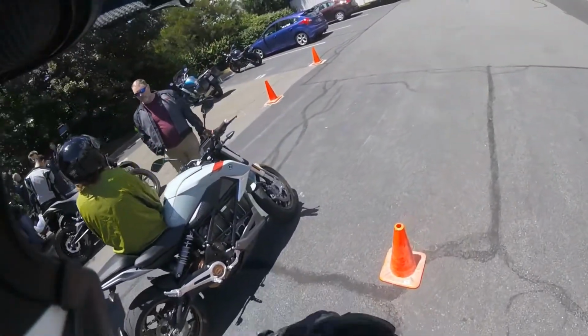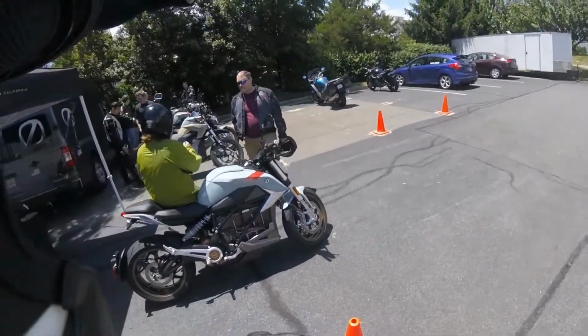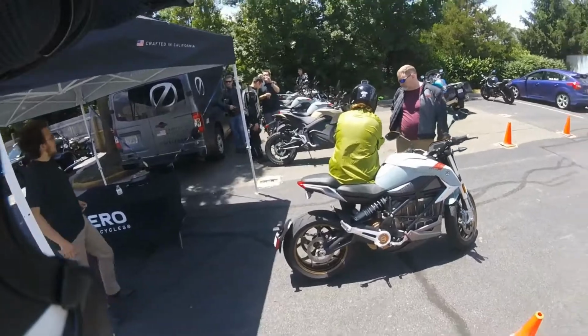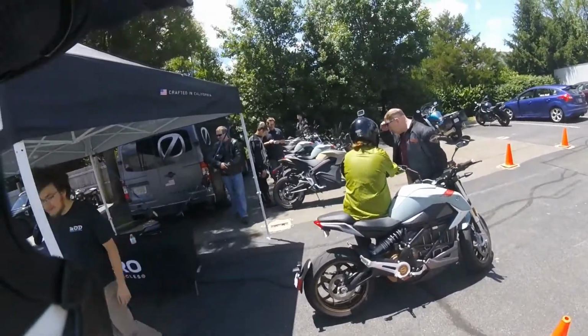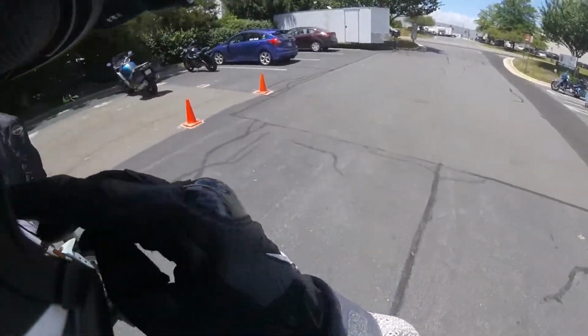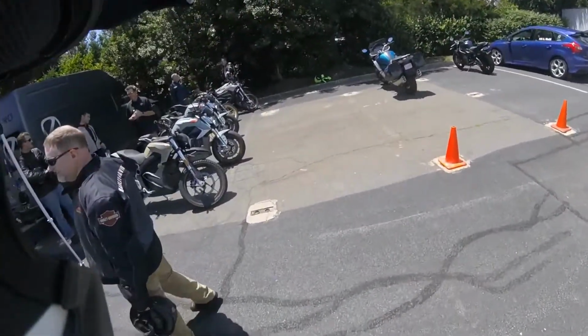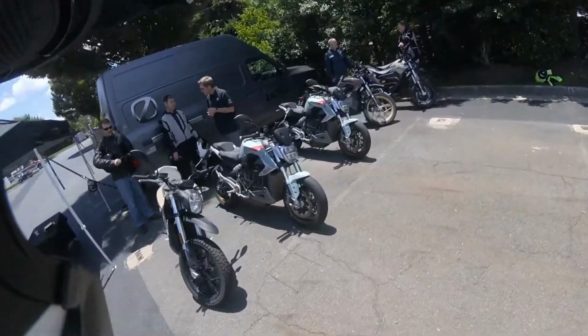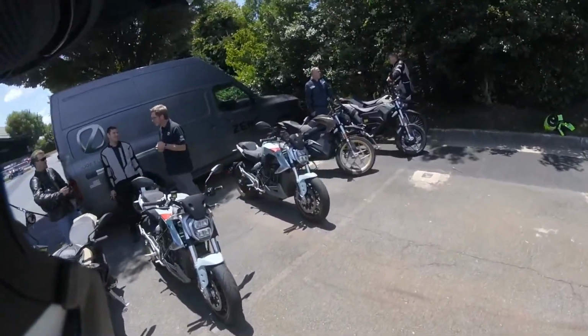Fully electric motorcycles, ABS, traction control. Quite an impressive setup. They also have regenerative braking, which of course is off of the electric motors, not the engine. So I'm looking forward to this. This is quite an interesting round of bikes.